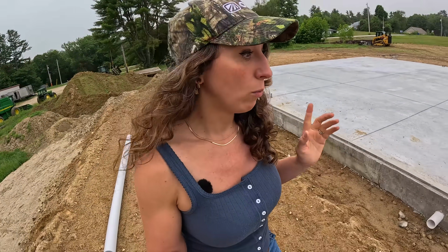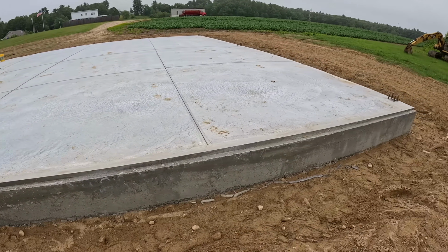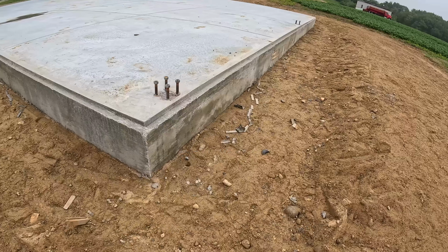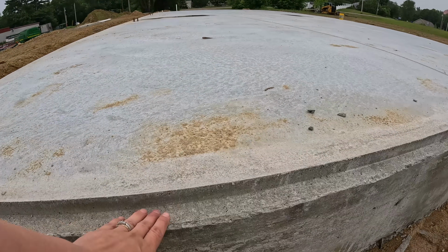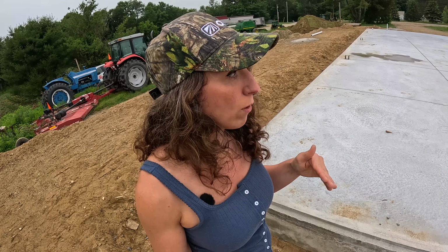This is what it looks like with just the forms removed, which I think they did most of just yesterday. And this little dip here, this little offset, the reason for that is so that when we're putting up the siding, it can go right up flush against the slab and it'll make for a nicer seal. All right, so this looks wonderful. I'm so excited. It's like it's really happening.